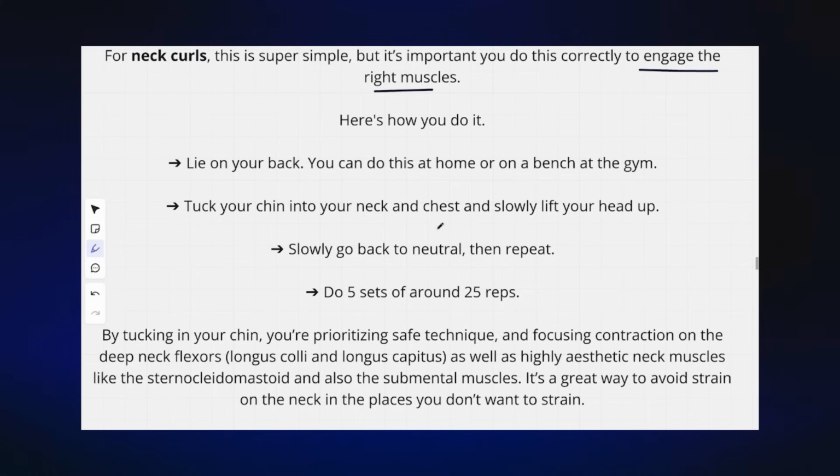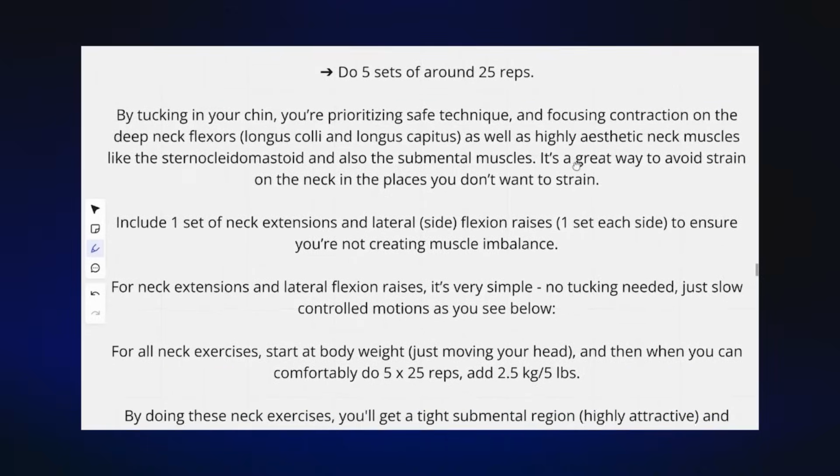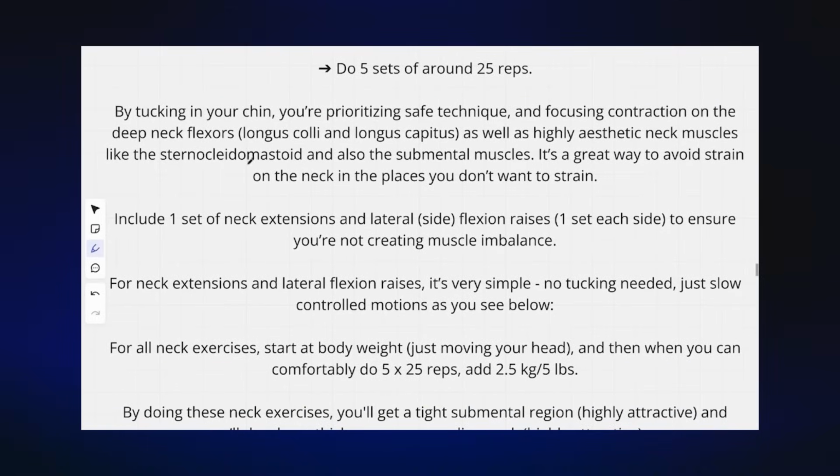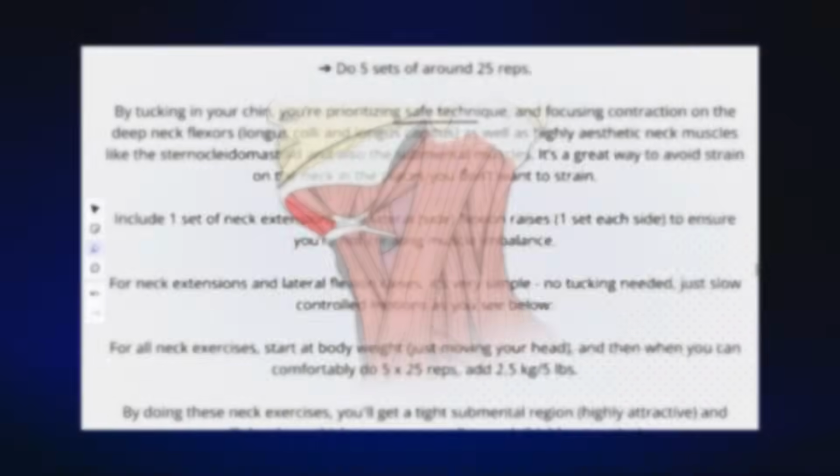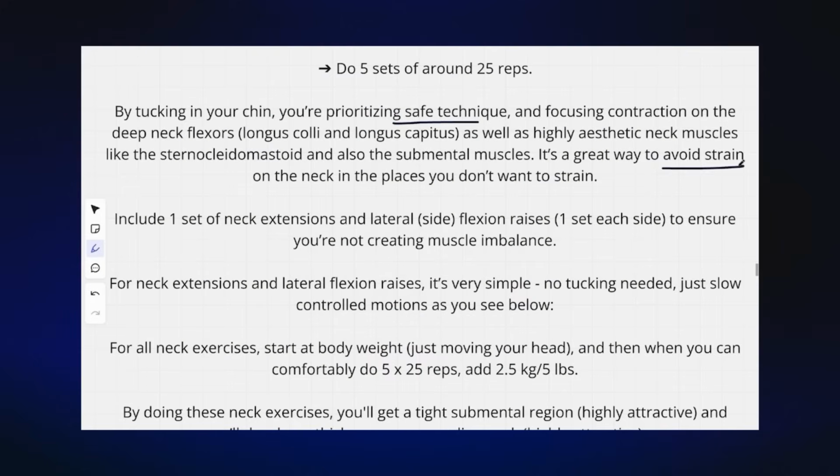Tuck your chin into your neck and your chest and slowly lift up your head. And then slowly go back to neutral and then repeat. It's really that simple. And here are the sets and the reps that you should be doing. That's already mentioned previously. So yeah, by tucking in your chin, you're prioritizing safe technique and also focusing the contraction on the deep neck flexors. So the longus colli, the longus capitis, and also the highly aesthetic neck muscles like the sternocleidomastoid and the submental muscles. It's a really good way to avoid strain on the neck in the places that you don't want to strain.